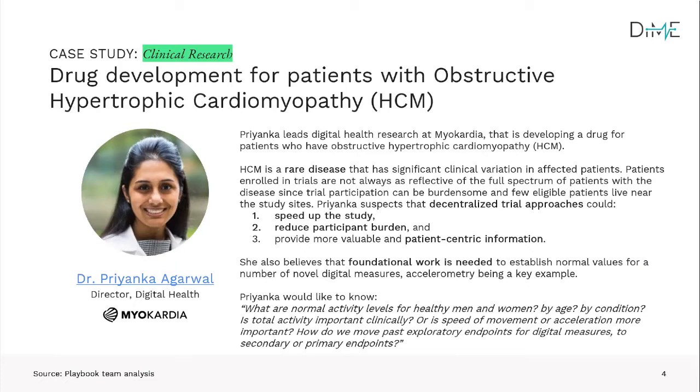But there are a few questions that she wants to know. Something like, what's a normal activity level for healthy men and women, and for those who have HCM, or hypertrophic cardiomyopathy? What's their age? What is something that's clinically important for them?